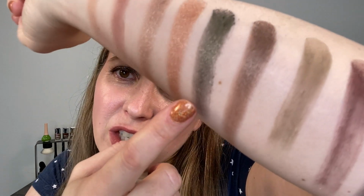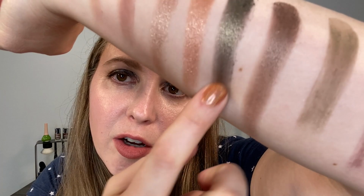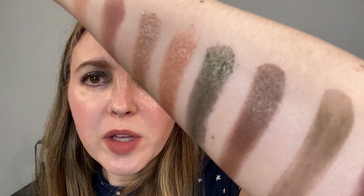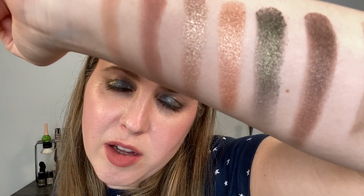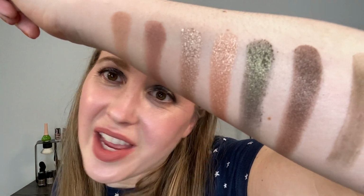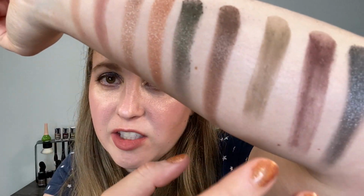I actually don't have a ton of comparisons that we're going to do today. This green is actually a unique shade to my collection. You can see here, I'm not sure if you can really see, there is a little bit of golden sparkle in there. Really beautiful, but even when you blend this out, it doesn't have a strong black base. It's more of a grayish brown base, which I think makes a big difference. And then that golden sparkle, all of these metallic shades are really beautiful.